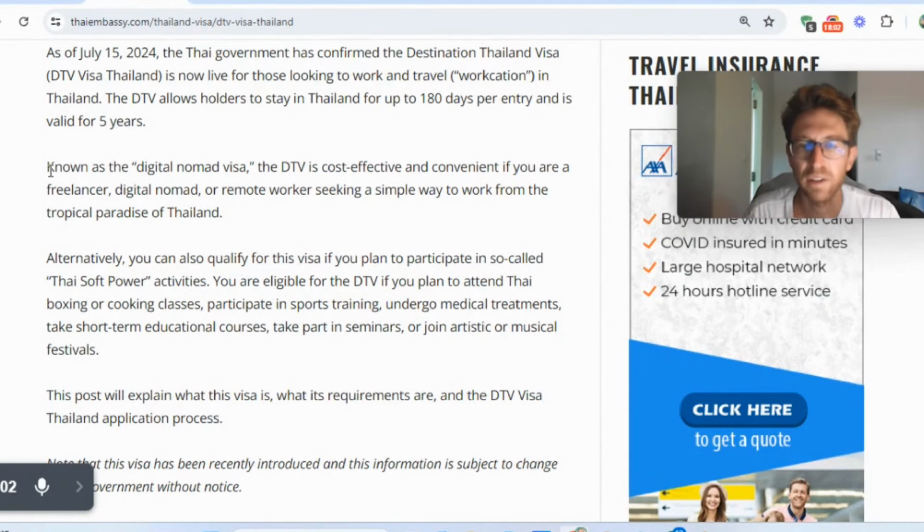It's still not entirely clear whether this is going to compete with the elite visa. It sounds like it's much less cost prohibitive because the elite visa is about 1 million baht, and that's good for 10 to 15 years, whereas this one's 5 years, and it's a much smaller income requirement. Although, you will need to show the 500,000 baht, so it's half the cost if you think about it compared to an elite visa.